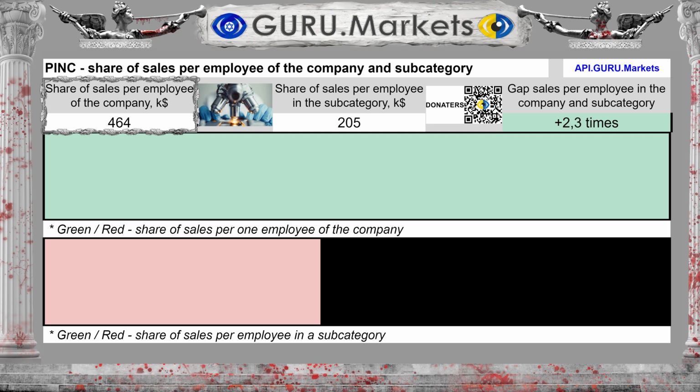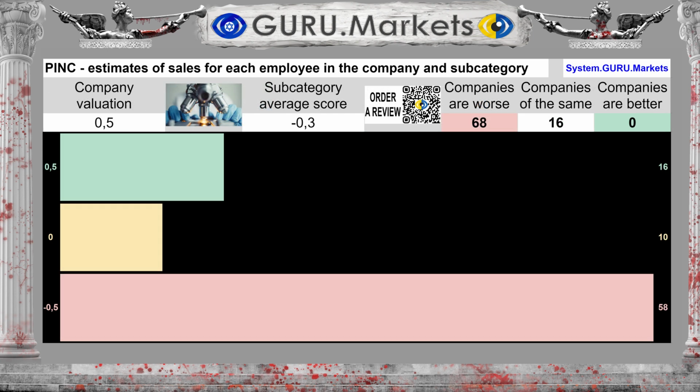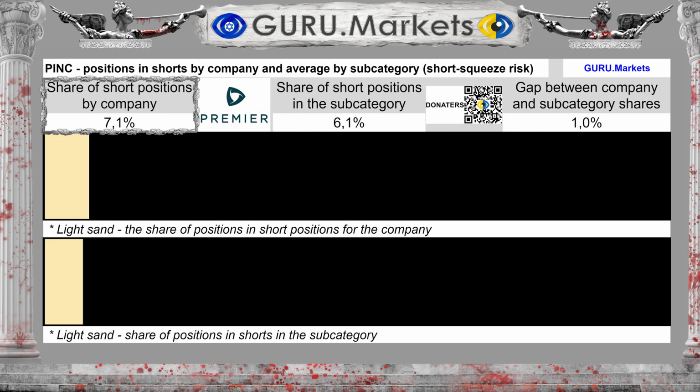$464,000. By subcategory, $205,000. The difference between the subcategory average and the company's performance is 126%. Estimation of the share of revenue per employee in comparison with indicators in the subcategory. Good, 0.5 points. Shares for sale correspond to 7.1%, with a subcategory average of 6.1%. This is an indicator of possible short squeeze risk.